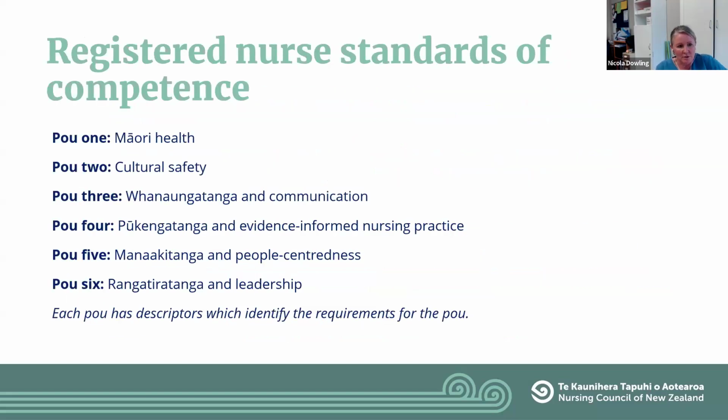So the PO for the registered nurse is for PO 1 and 2. They're exactly the same for the registered nurse and the enrolled nurse standards of competence. When we come to PO 3 and PO 4, whanaungatanga and pukengatanga, they're very much similar concepts between the registered nurse and the enrolled nurse, and then for manaakitanga and rangatiratanga, they're very different between the RN and EN scope.